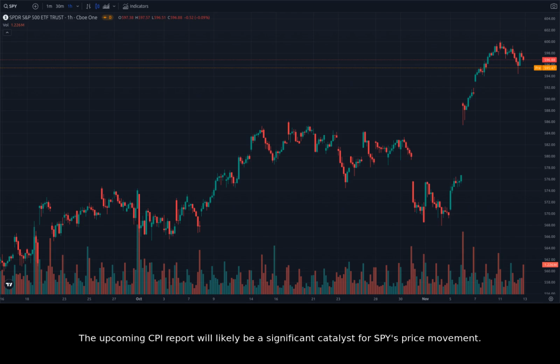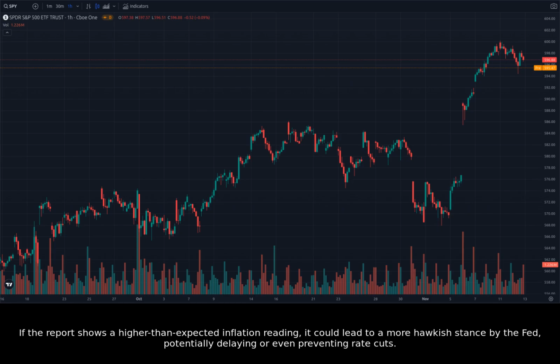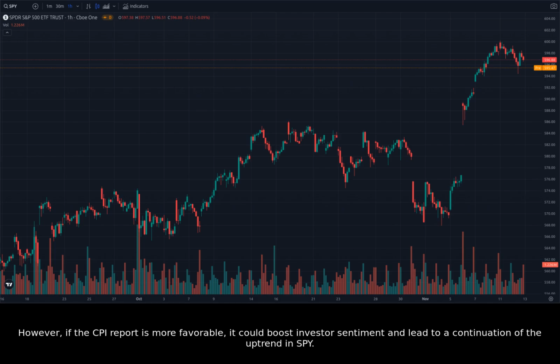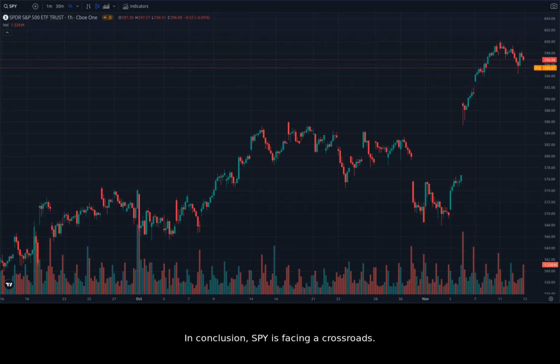The upcoming CPI report will likely be a significant catalyst for SPY's price movement. If the report shows a higher-than-expected inflation reading, it could lead to a more hawkish stance by the Fed, potentially delaying or even preventing rate cuts. This could dampen the recent post-election rally in SPY. However, if the CPI report is more favorable, it could boost investor sentiment and lead to a continuation of the uptrend in SPY. In conclusion, SPY is facing a crossroads.